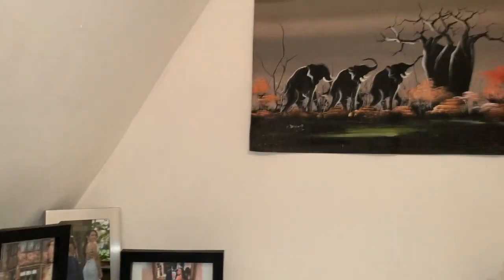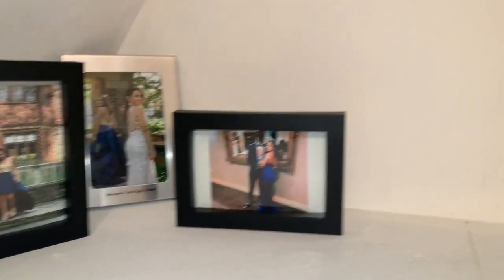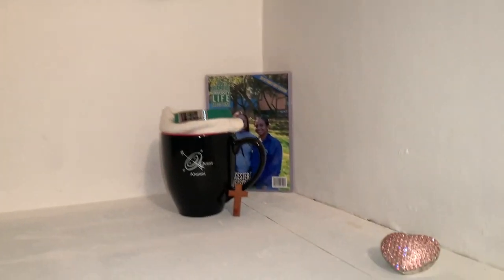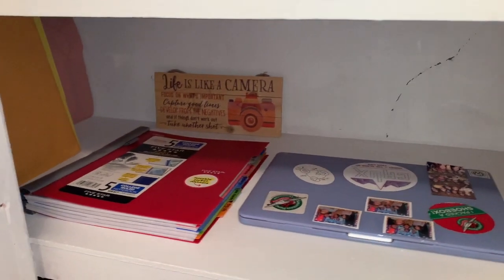The first thing you'll see when you walk in is my clothes and some extra hangers. From there, we have some pictures from my junior and senior prom, and then above that, we have an art piece that I got from South Africa. Below that, we have my Quest mug and some other cute stuff, and then we have my laptop and school supplies. And then in the back, we have my notebooks and other supplies from previous semesters.